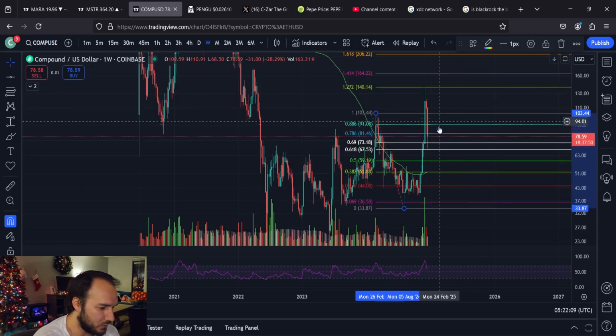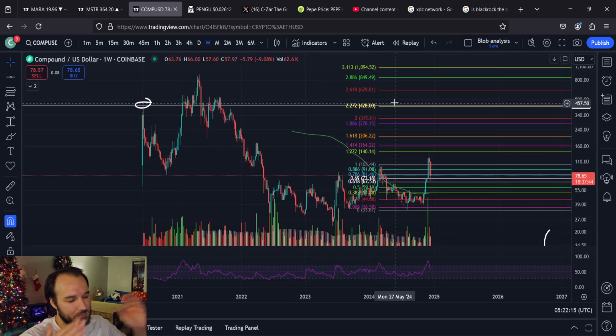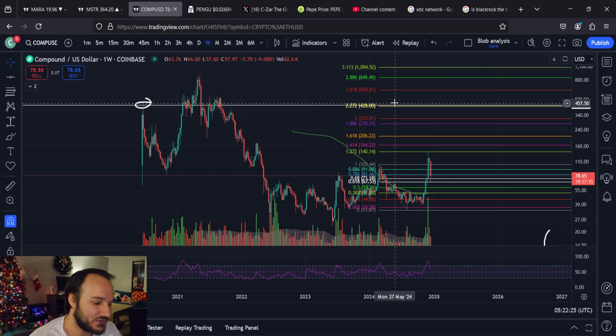And look at that. You found support on this golden ratio zone. You came down, you found support. It's beautiful, man. Very beautiful. 2272 to the T, bro. You guys, by the end of January, I think Compound will genuinely be worth more than $400. That's exciting. That's very exciting.